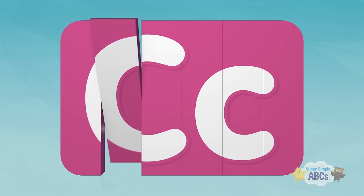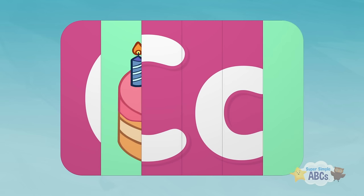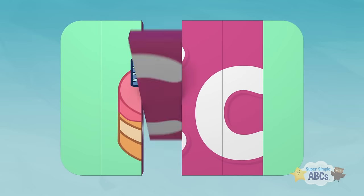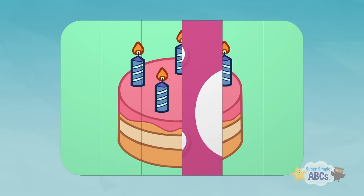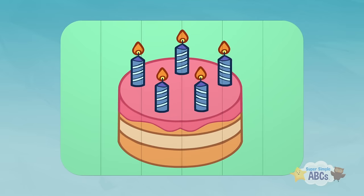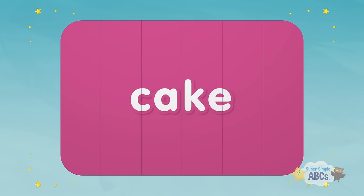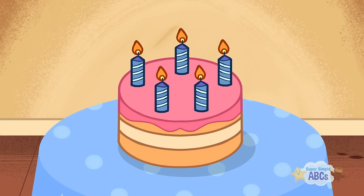Next one. That's something pink. Nothing there. This one is tricky. More pink. Oh, I think I know. Cake starts with the letter C. Happy birthday!